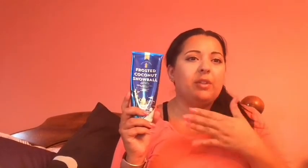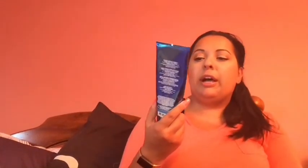This one happens to be frosted coconut snowball, which smells freaking amazing. It smells like a cold coconut, which I don't know what that would smell like. It just smells cold coconut. So yeah, they got the name right, frosted coconut snowball.